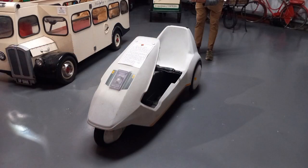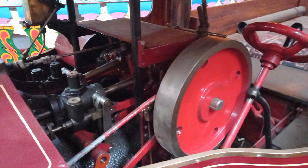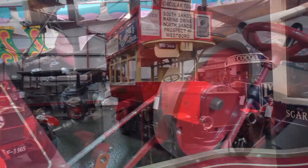The rest of the video is just photographs of all the vehicles I saw. Not to toot my own horn, but some of them are pretty good photos, so hope you enjoy. It's quite a nice little museum.